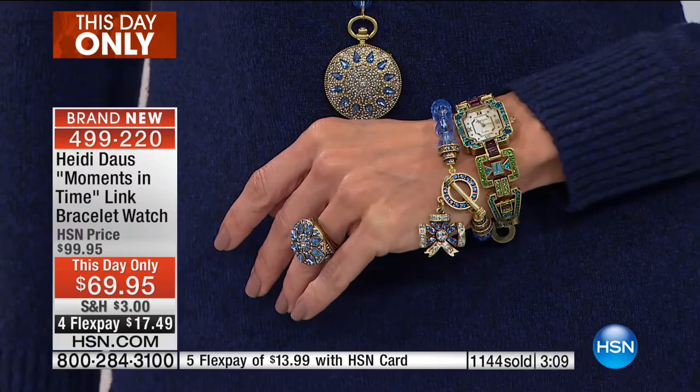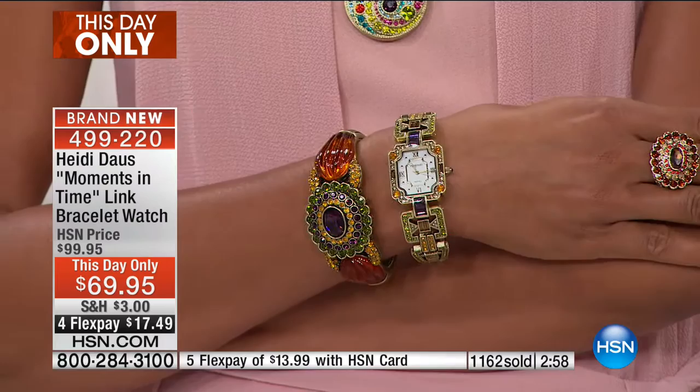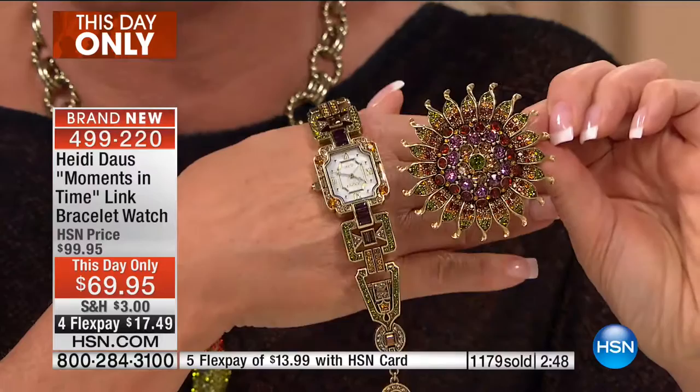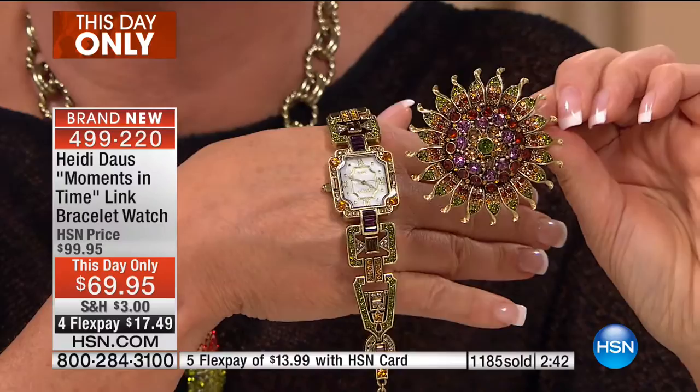Then we have that multi, which will go back with the florals from today's special. So absolutely natural and beautiful. There it is, paired back with the cuff from the collection. Here it is with the brooch. You can see how perfectly that would go back with your paisleys and your plaids, your suedes and your leathers.